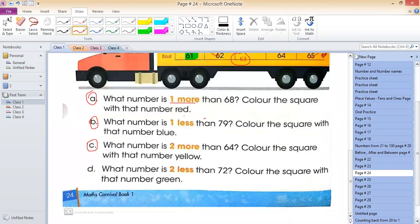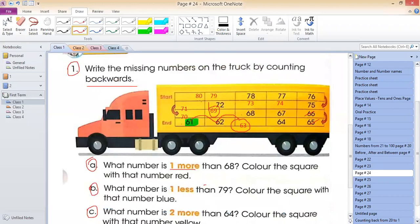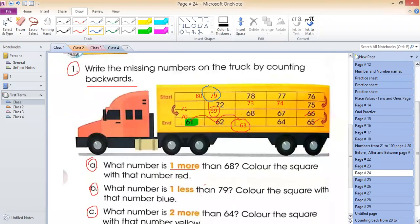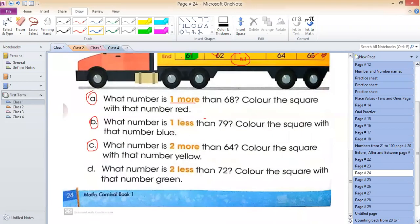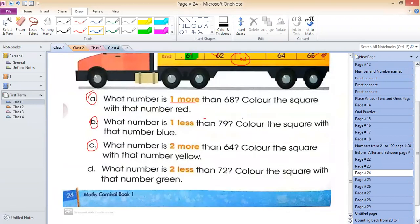Then B was: what number is 1 less than 79? So first you have to look for the 79. This is 79, right? And in order to find out the number which is less than 79, you have to go back. You have to check what number comes before 79. So before 79, the number which comes is 78. The answer is 78, and you have to color this square with blue.